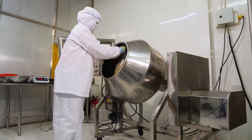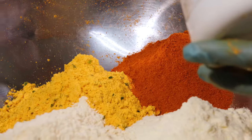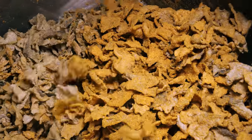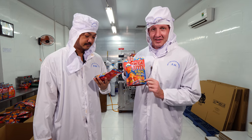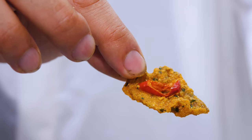Time to turn the flavor up to 11. The perfect ratio of salted egg powder, paprika, curry leaves, and other secret seasonings create their signature quadruple spicy flavor. It has a ton of chili powder in it, four times spicy, and that's why it's gonna be a little bit red. It's getting into that hellish realm of spicy looking. Let's try it out.